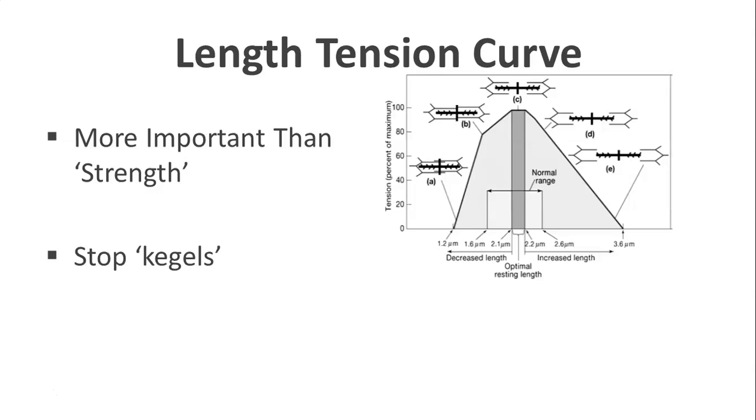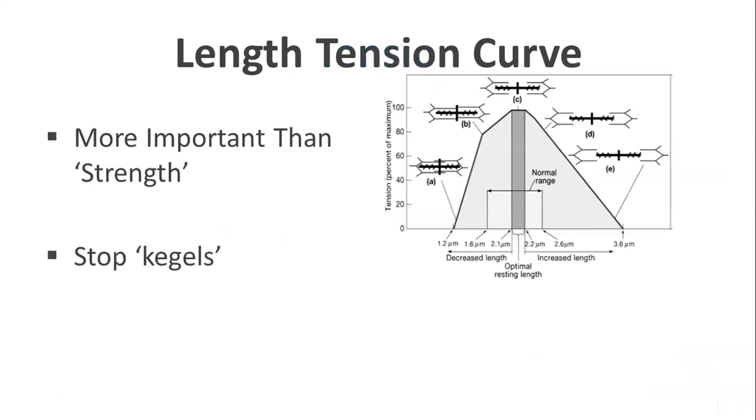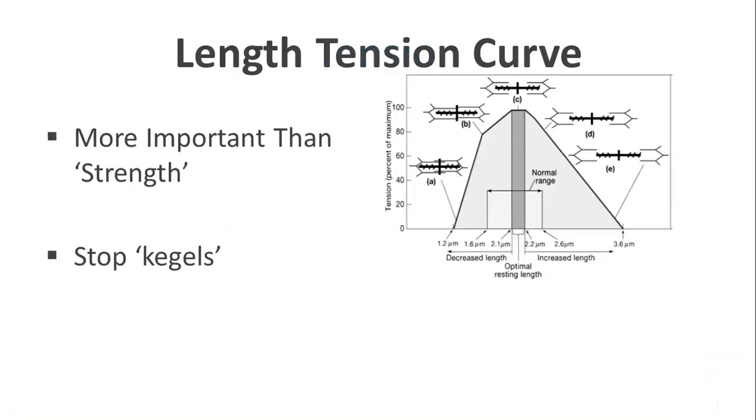And again, this is only one part. That's only the strength component. We need to make sure there's no tone issues and no myofascial restrictions either. So tone, incredibly important. We know that if you have a normal muscular tone, you just have that appropriate tension. So on the last slide, it's right there, that C area on the slide, that sweet spot, the middle area. Whereas when you have high tone, you're going to be over on the side where this is a high tone pelvic floor: less length, high tension.